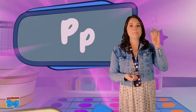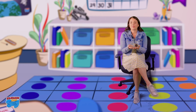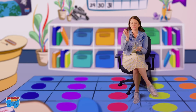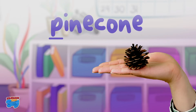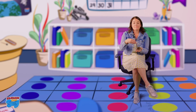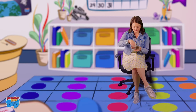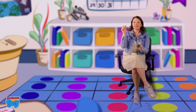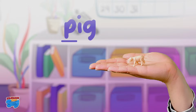The P says p. All the letters make a sound. Pine cone. You might see these when you're outside taking a walk. Puzzle. Pig. Pigs love the mud. Sooey! Pig.